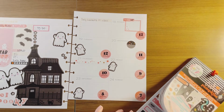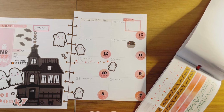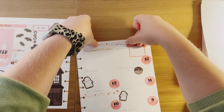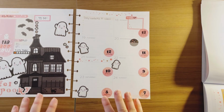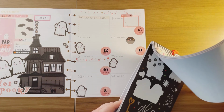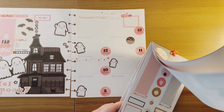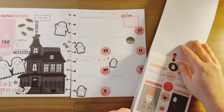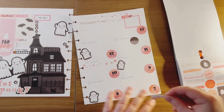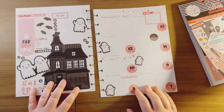Only thing I'm thinking is one of these strips. This with long, oops, that's the short one. This long one with stars, I kind of want to put up here. Lots of stars. Maybe put a to-do list right here. That's gonna be it.